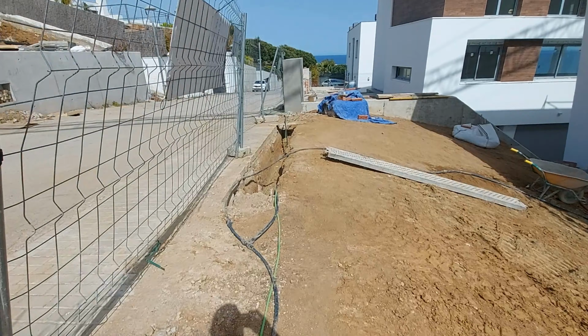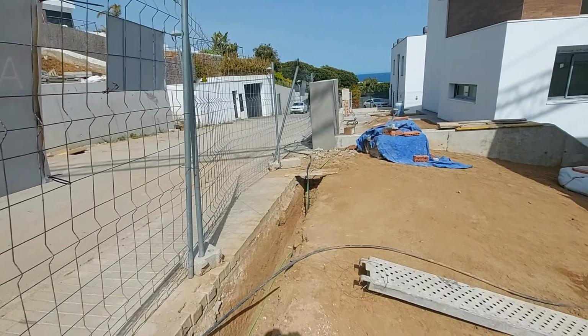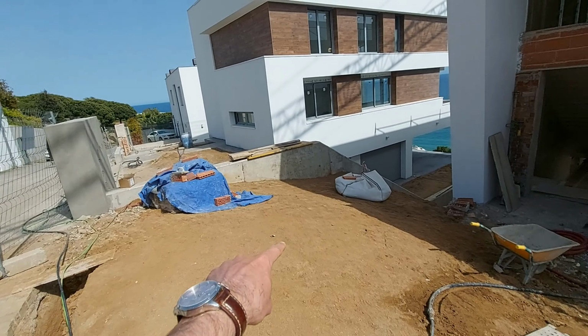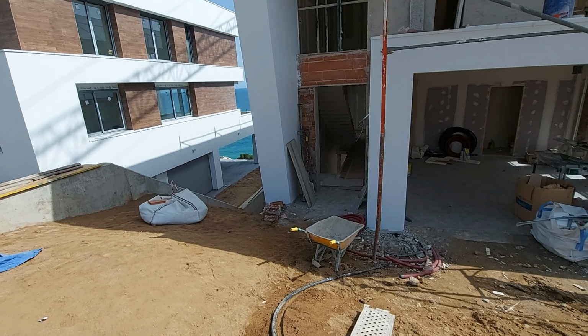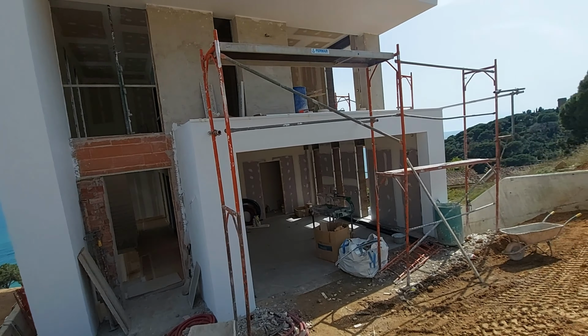It will be done with what is it called, hormigón impreso, printed concrete. Yeah, printed concrete, correct. Here we are going to have a wall, and here from there to there a path that goes to the entrance. As you can see, it's getting ready slowly to be closed.